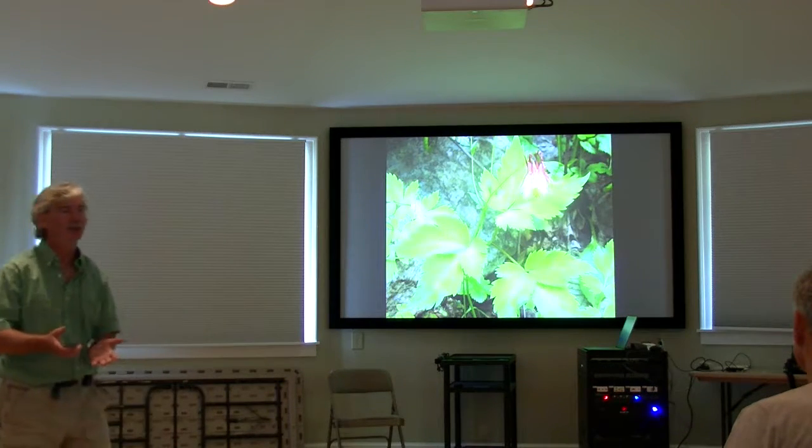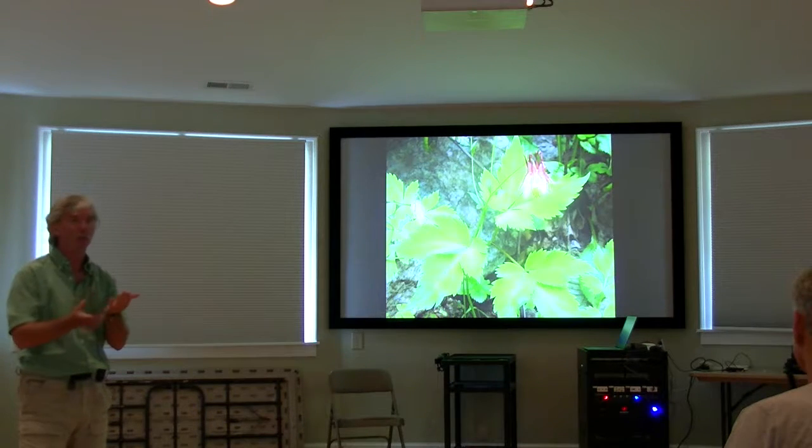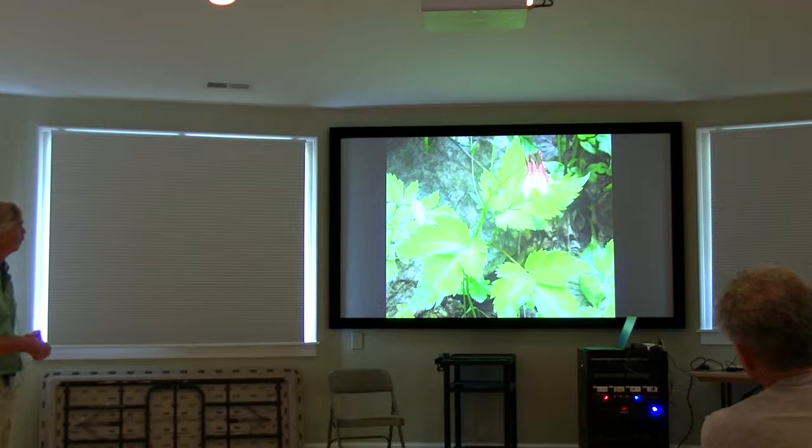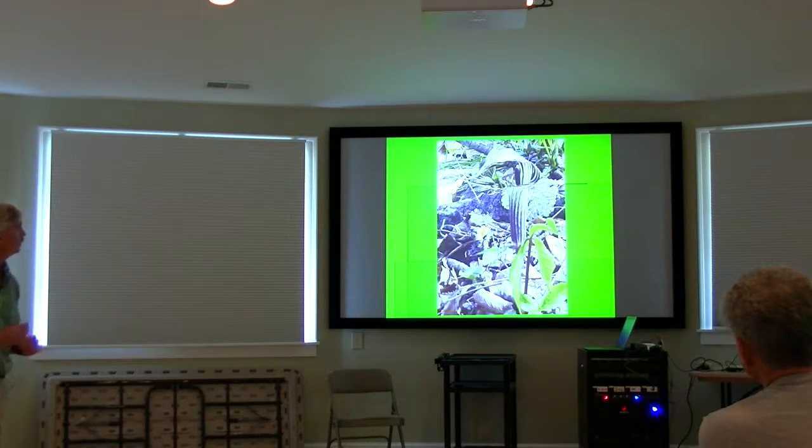So those interactions become even more intricate as you begin to look closer and closer. This is wild columbine and pollen robbers. Now this is a cool plant. Jack in the pulpit, Arisaema triphyllum, for those folks who like scientific names. Okay. Look at the coloration in that. Sort of a purplish color. How many of you have seen them that are green? I've seen them green.